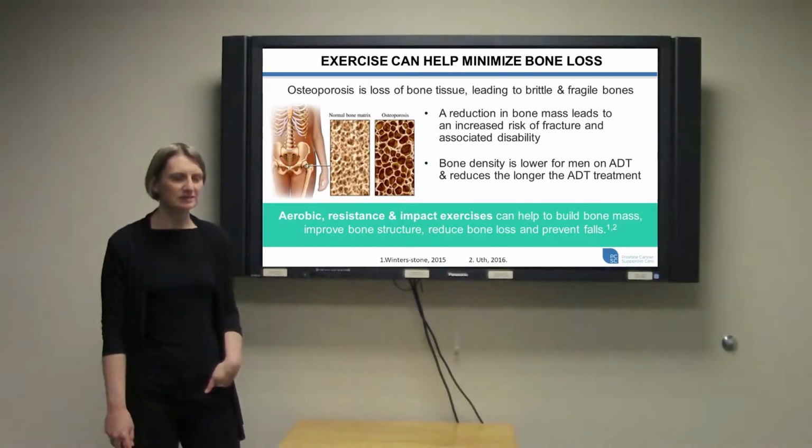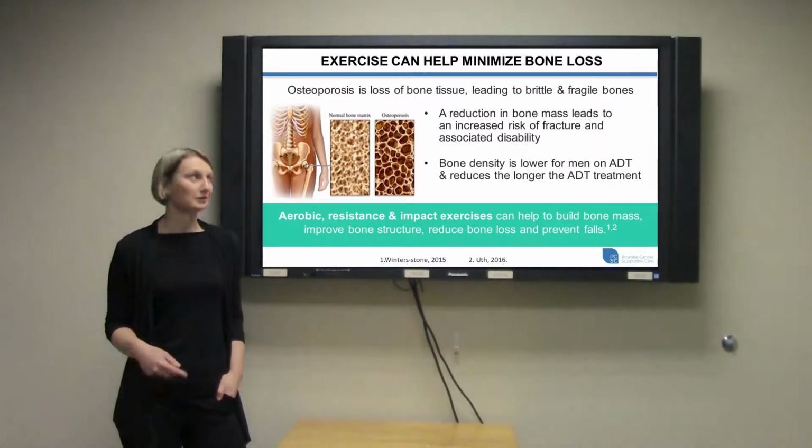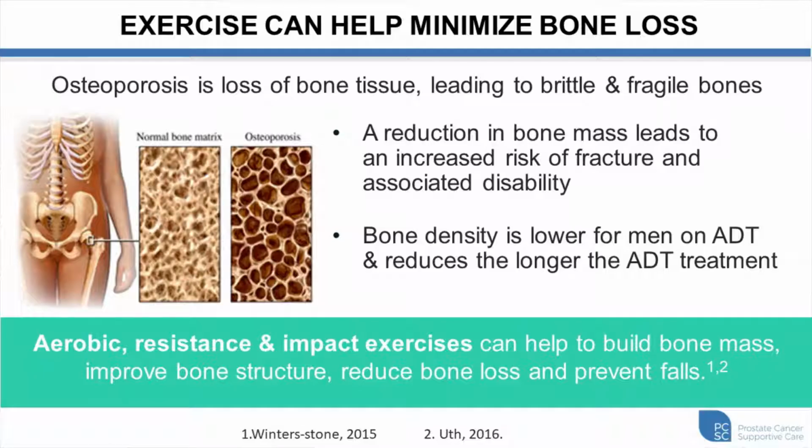One of the other side effects that we see as a result of hormone therapy is a reduction in bone mass, or bone loss. So what we can see in the picture here on the left is actually normal bone matrix. So it's what healthy bone looks like. And the picture on the right shows osteoporosis. So this is not healthy bone. This bone has decreased its bone density. And that can mean that if you were to fall, you could fracture something like your hip. So a reduction in bone mass leads to an increased risk of fracture and an increased risk in associated disability from things like fracture.